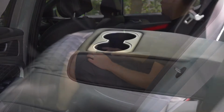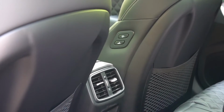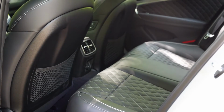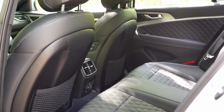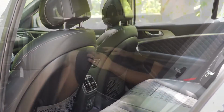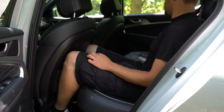Rear center armrest with cup holders also coming standard back there. Rear ventilation also standard. You can actually get heated rear seats if you go with the 2-liter Prestige, or the V6 Prestige or Sport packages will give you those heated rear seats as well. There's also a 12-volt power outlet back there. Also some LED lighting on the roof there. That is pretty darn cool. Front seat back map pockets as well.